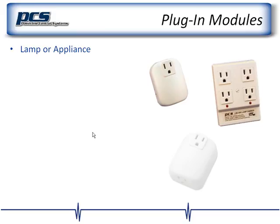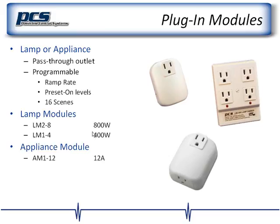We've also got 2 types of plug-in modules. We've got lamp or appliance. This one is actually a lamp module. The bottom is controlled. This is pass-through, so I always have power here. The small single channel unit will handle 400 watts. The bigger unit will do 800 watts total, so I could have 600 and 200, or 400 and 400. The appliance module does 12 amps. So these are just straightforward plug-in, plug in the wall little widgets.